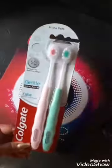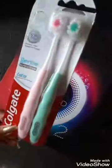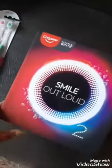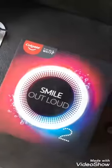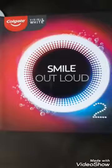So they have sent me their ultra soft toothbrushes. They look very cute. And I have this Colgate Visible White Smile Out Loud. This is the new version.